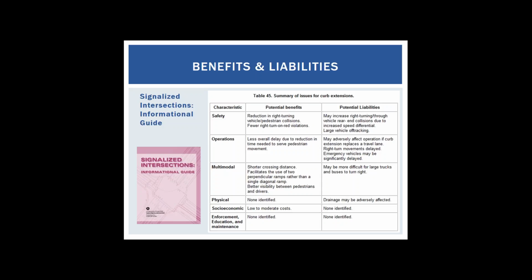Okay, here's a slide about the benefits and liabilities. The table is replicated from the Signalized Informational Guide, and this is the guide over here. The table is made up of the characteristic, and we see safety, operations and so on down here, the potential benefits in the center column, and then potential liabilities in the column on the right. And safety, for example, as we look at the benefits, there is a reduction in right-turning vehicle pedestrian collisions. That's been borne out by some studies, but not validated. And it's also observed that there are fewer right turn on red violations.